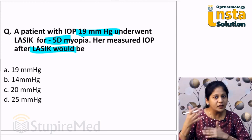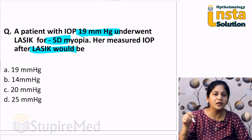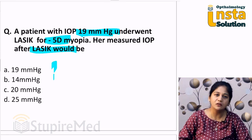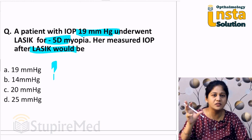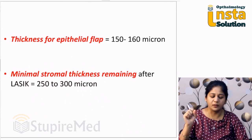So after LASIK, when he comes to me and I want to check his intraocular pressure by a Goldmann applanation tonometer, will the IOP be 19 or will the measured IOP be high or low? So first of all, friends, you should know some basic calculations here in LASIK and how we measure the IOP. So let us see some numerals here.